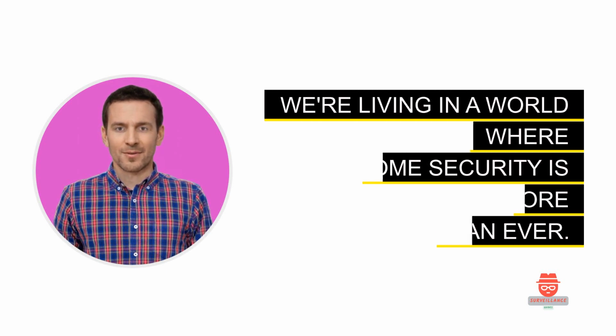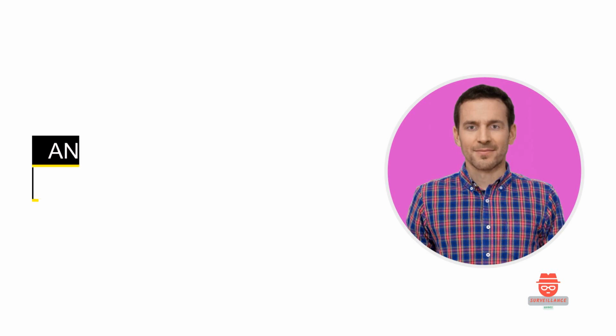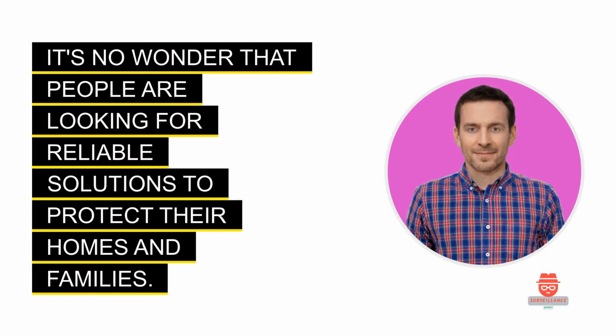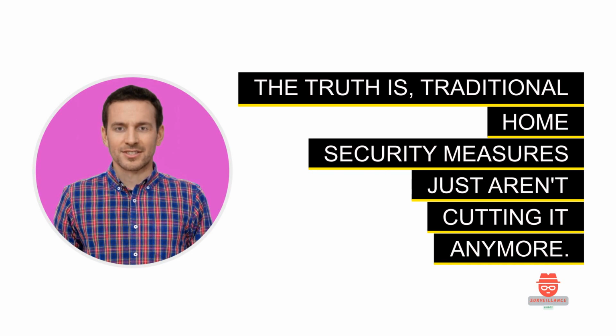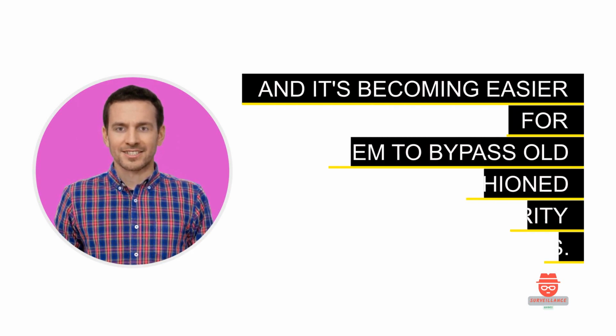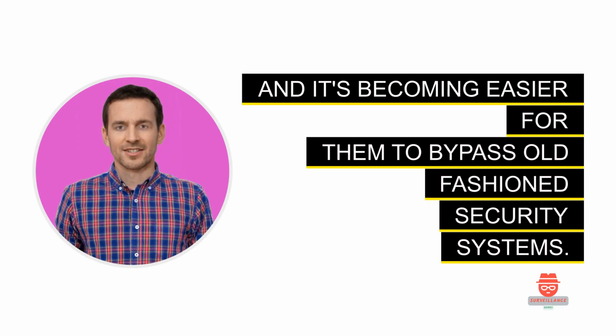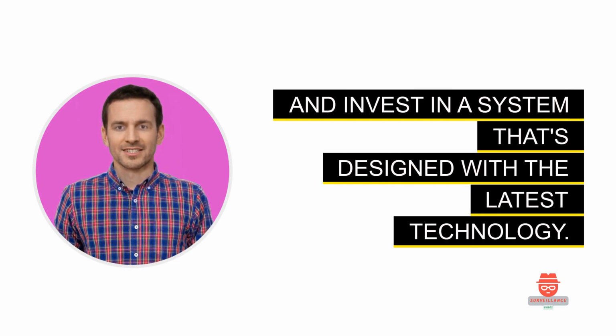We're living in a world where home security is more important than ever. With increasing crime rates and rising concerns about safety, it's no wonder that people are looking for reliable solutions to protect their homes and families. The truth is, traditional home security measures just aren't cutting it anymore. Burglars are getting smarter, and it's becoming easier for them to bypass old-fashioned security systems. That's why it's essential to stay one step ahead and invest in a system that's designed with the latest technology.